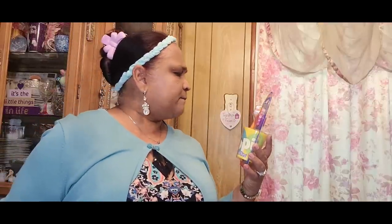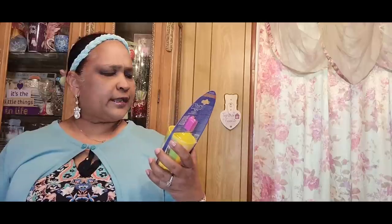New toothbrush set by Brush Buddies. So I picked up some for my grandchildren, for both the boy and the girl. And they look like this, and they say Blippi toothbrush set includes a cup, a toothbrush, and a cap. So this one is Blippi. They're all Blippi.